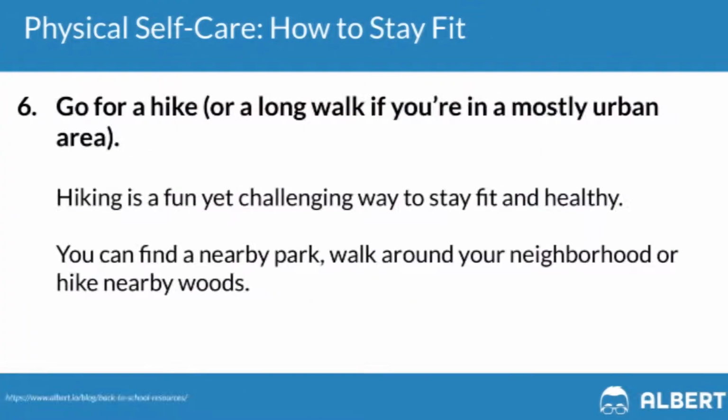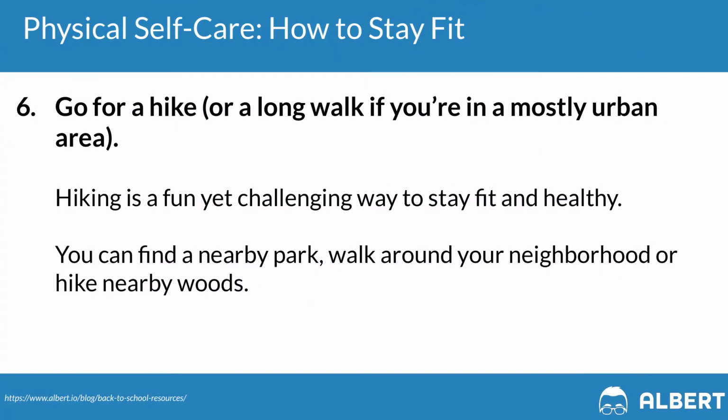This next tip really depends on where you live, but we also recommend that you go for a hike. If you're in a more urban area, then you can also just try to go for a longer walk.